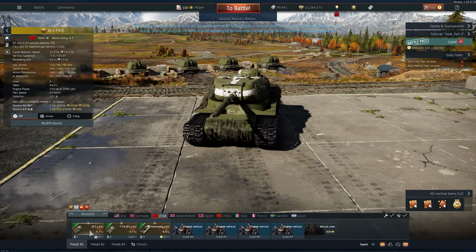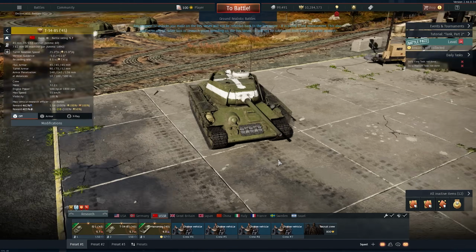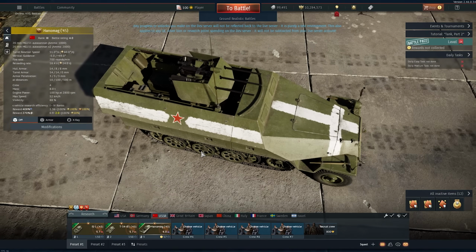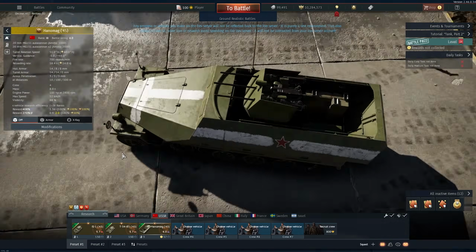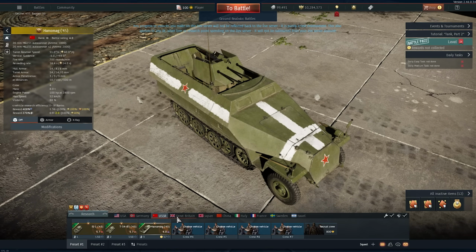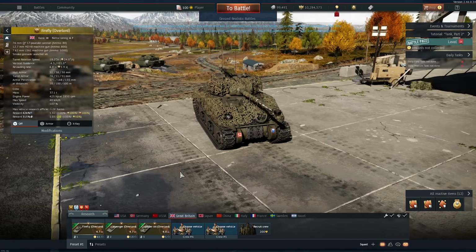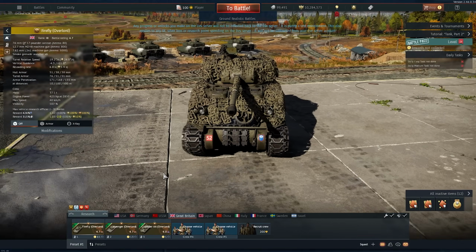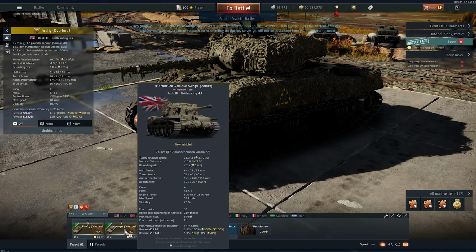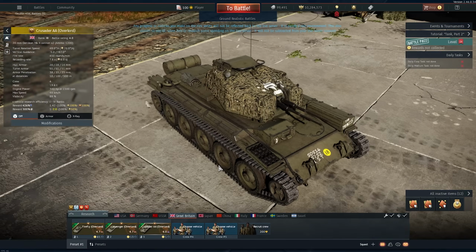For the Soviets, we have the IS-1 from 1945, apparently. The T-34-85, and then the Hanomag, which is an AA system, a half-track that is basically a captured German vehicle, right? And the British have another Sherman using, of course, the QF 17-pounder, which is a very good gun. But, you know, basically a British Sherman. We have the Avenger, and then we have the Crusader with the AA turret.